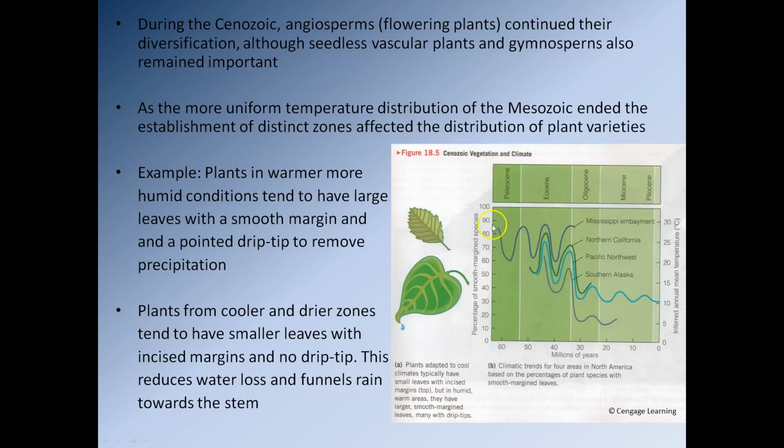Now, you'll notice in the case of the smooth margined plant species from the Mississippi embayment, if you take an average, the average abundance is relatively high, and that's showing us that the conditions in that area have remained constantly, on the whole, relatively warm, relatively humid from the Paleocene all the way through to the Oligocene. So everything there was perfectly okay.